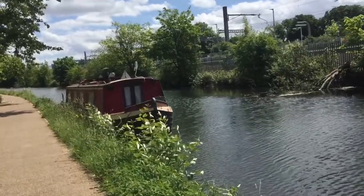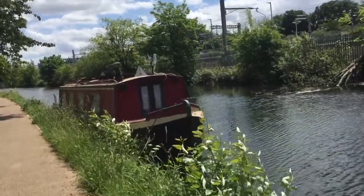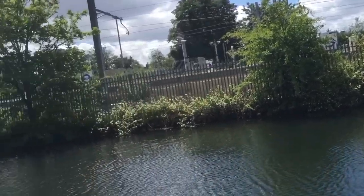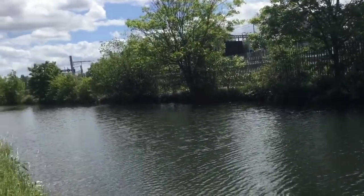Well, I don't want to barge in on someone's home. There's a little bit of wildlife. I see a birdie. And also some cyclists.